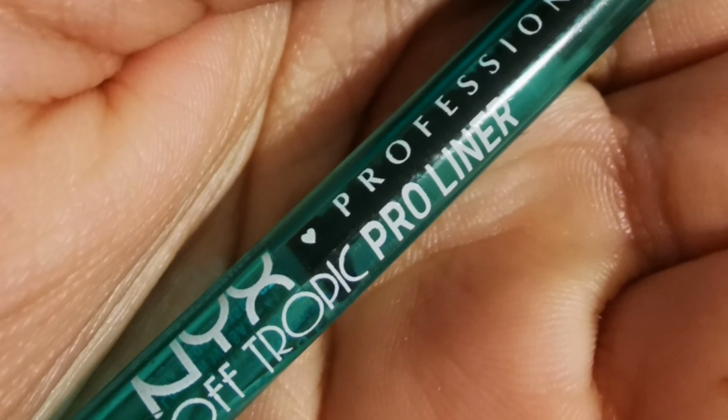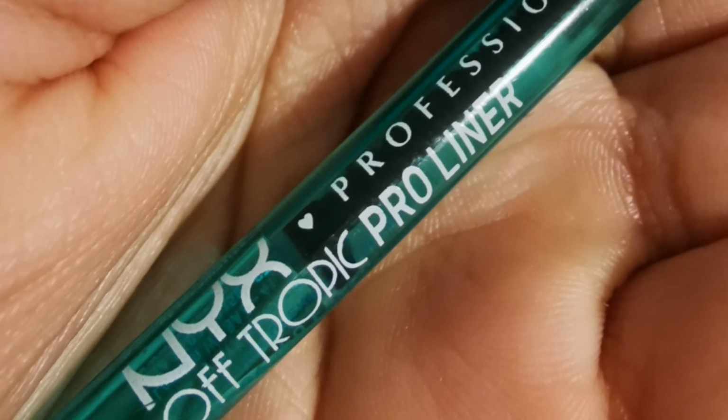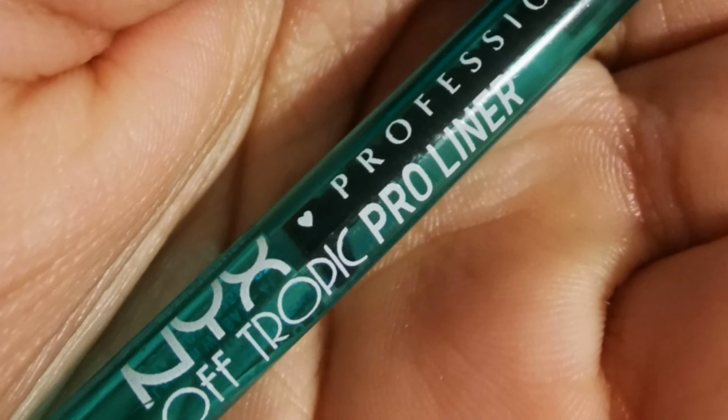Next, I'm going to take this e.l.f. Off Tropic Pro Liner. I don't know if y'all just saw that, but I just looked in the face of this product and still got it wrong. It is actually the NYX Off Tropic Pro Liner, and I use this for my waterline because it was too hard to record that part. I've literally never used this. I saw it and I was like, oh my god, I need that. Never used it. Now I'm going to do my lipstick.